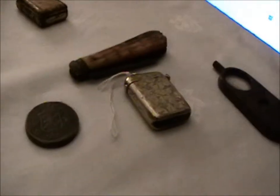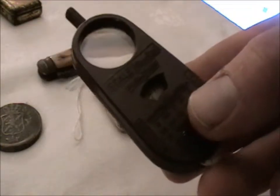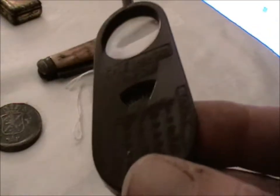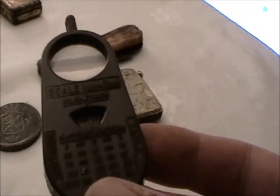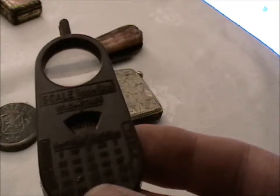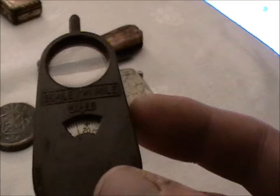Other things I got were these. So this I got from the same person as I got the ivory thing from. It's basically, I think, a map reading device, and it also has a scale on the back for metric to imperial kilometer conversion, and kind of similar on the other side.